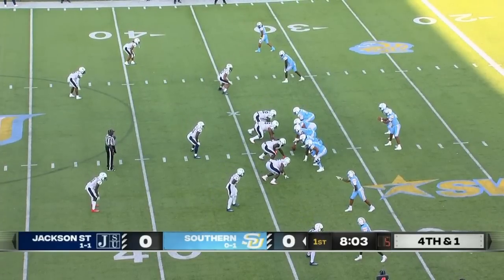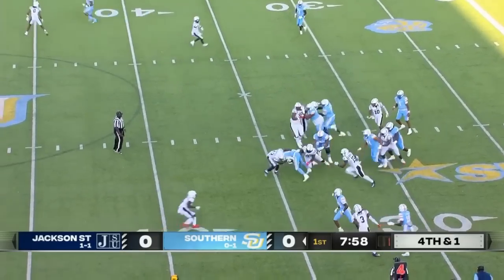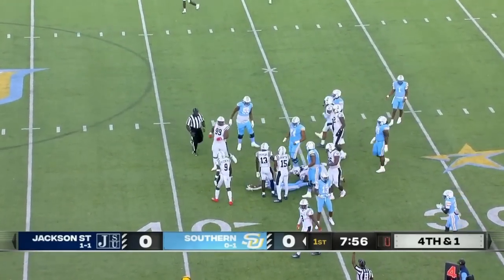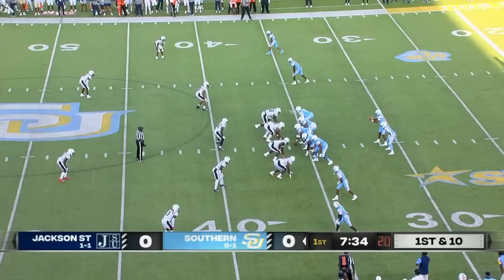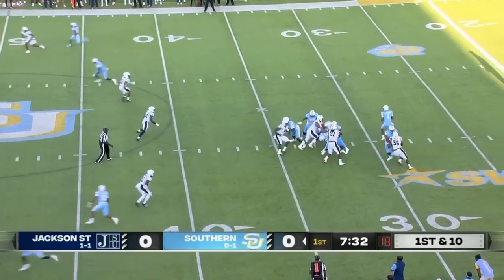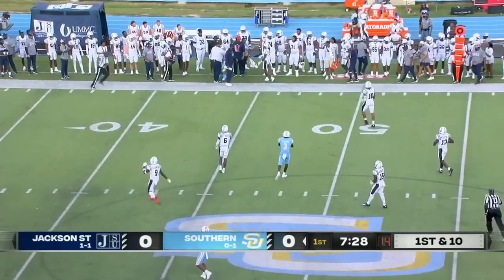Dooley taking that gamble here on 4th and 1. They hand it off, and the first down is gotten by Kendrick Rhymes. The quick burst, and Blood looking, makes a throw on the outside, and it's complete.